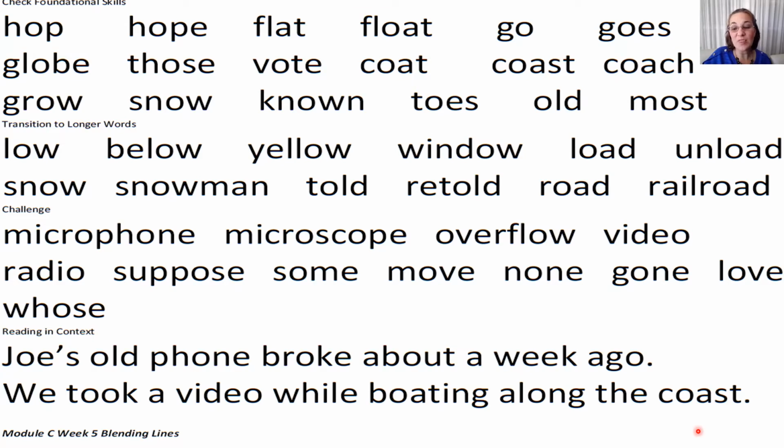The skill we're working with this week is long O vowel teams. Remember, a long O vowel team is vowels that work together to make the long O sound. We have O consonant E that says O. We have O A that says O. We have an O all by itself that says O. And we have O W that says O. All of these are vowel teams that work together to make the long O sound.